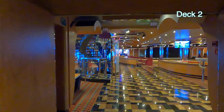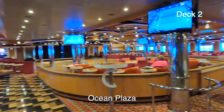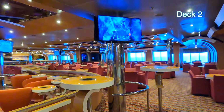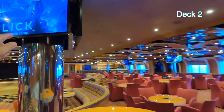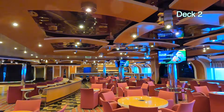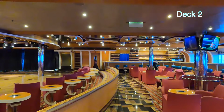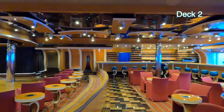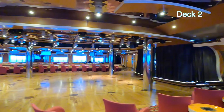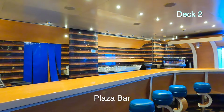It's a nice cruise. And this is Ocean Plaza, and pretty much they do everything here. People come in here and play cards, they play trivia, karaoke. These televisions show Australian sports non-stop. I guess they do show some American sports, but a lot of Australian football, rugby. So that's a big dance floor, a little bit of stage. This is the Ocean Plaza bar.